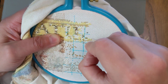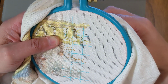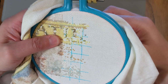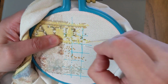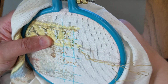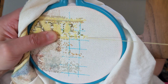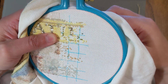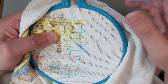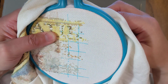I'm using a size 26 tapestry needle right now, and I find on these 18 count this works really well. 28s are almost too small. It's not bad, but they feel almost too small to me, and 24s are a little bit too big. 26 is just right.